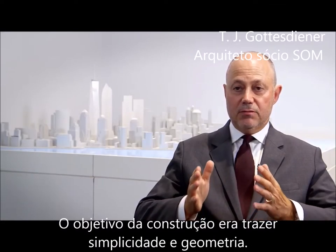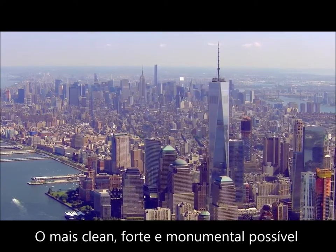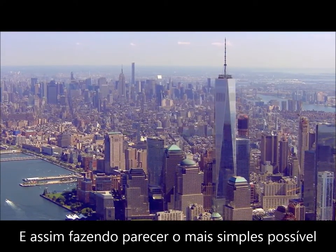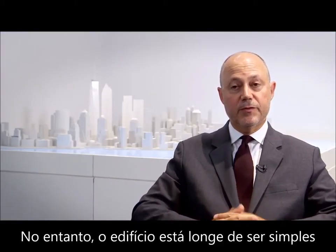We always thought this building should be about simplicity and geometry. Clean, strong, monumental as possible. And that meant making it look as simple as possible, although the building is far, far from simple.